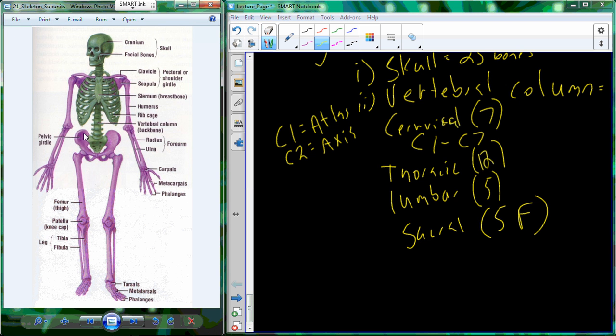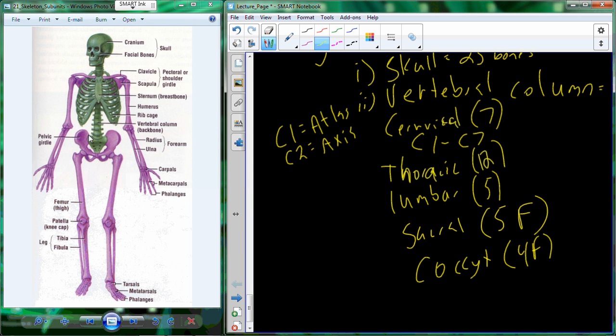Sacral is this kind of triangular shaped bone here. And I wrote 5F there. The F stands for fused. It's really just one bone. Originally, there were 5 during fetal development and then into birth. You've got those five bones that are fused together. And then last, what we'll deal with here today, your tailbone, which is properly called the coccyx, and that's going to be four fused.